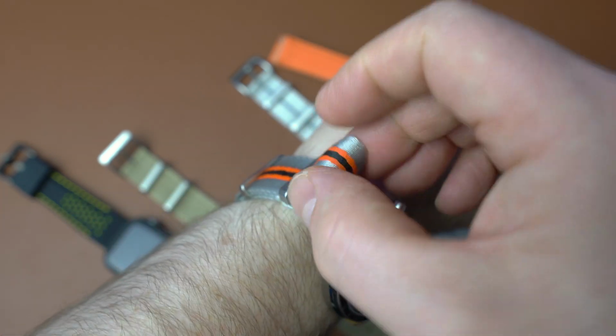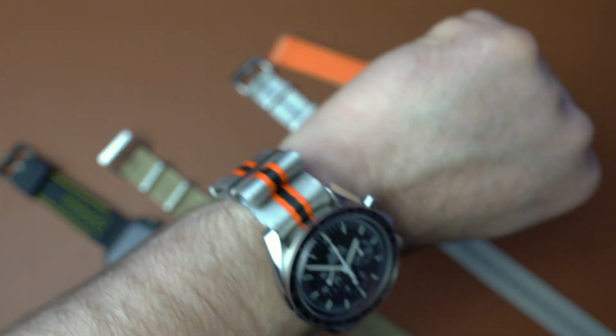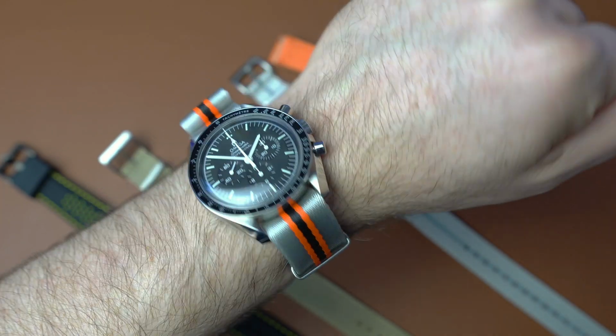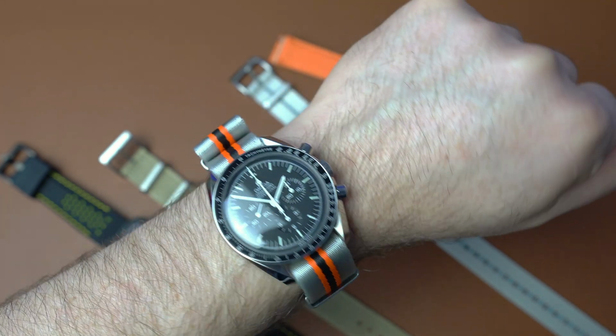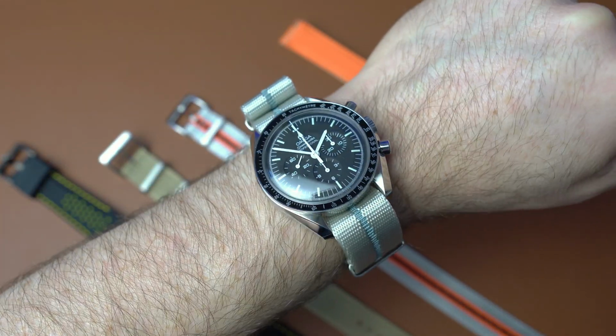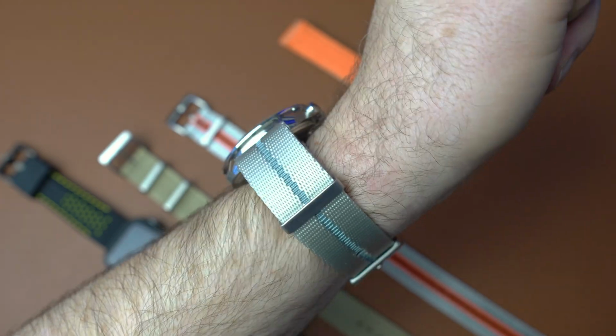Again, only a little bit of a tail there to tuck in. So there you go. This is the $36 Alpha Premier Rayburn. Okay, this one is the Alpha Shark in Arctic Silver, the blue stripe.